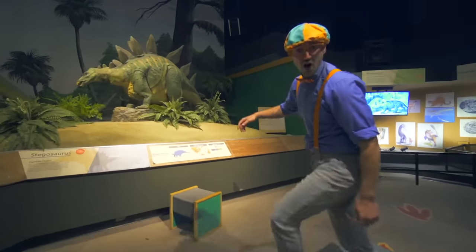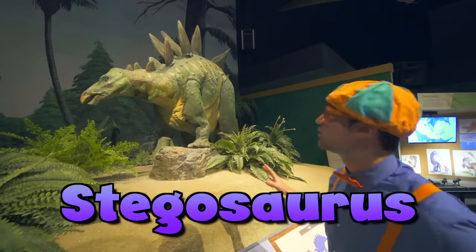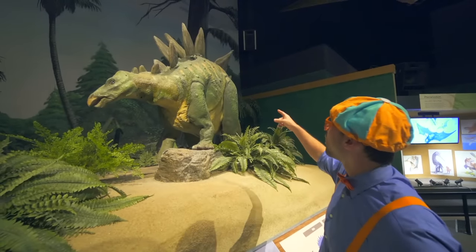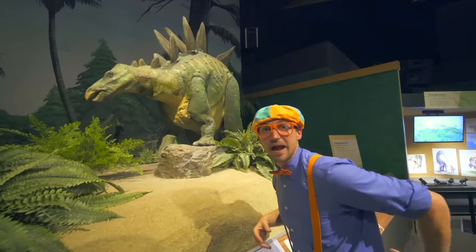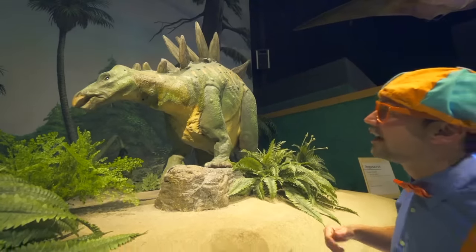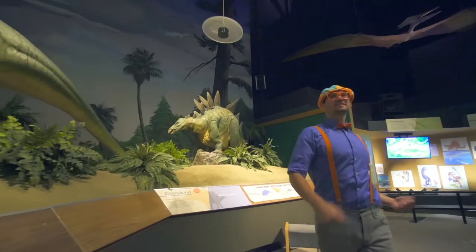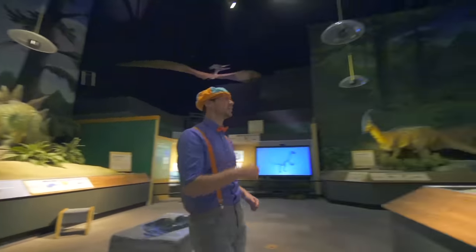Whoa, another dino. Check it out. This is a stegosaurus. Whoa, do you see those plates on its back? That's for its defense mechanism. Wow. Hey, stegosaurus. Oh. So many cool dinosaurs in here.